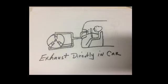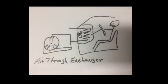And then the next thing I thought about was blowing the air through a heat exchanger, and that would keep the direct exhaust away from us, but it would add back pressure to the engine, and also it would require a fan to blow the air across the exchanger. Now there would be a certain amount of loss between the exchanging of the air in the car and the air going through the heat exchanger, so that would be a little less effective that way.